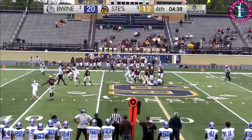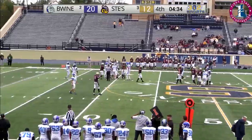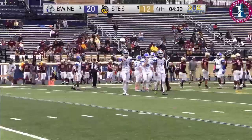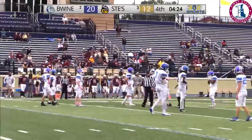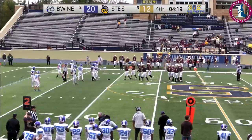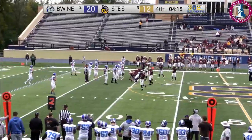Williams is back out. This is a quick hitter up the middle. They fake the speed sweep. It's an inside handoff right up the gut. And that picks up about 7 or 8 yards. It was Micah Hamilton. Yeah, that's going to have to be the play for them because Brandywine has been tremendous at stopping that speed sweep. So if you're going to show that speed sweep motion, you're probably going to have to hit that fullback dive off of it in order to net some positive yards.